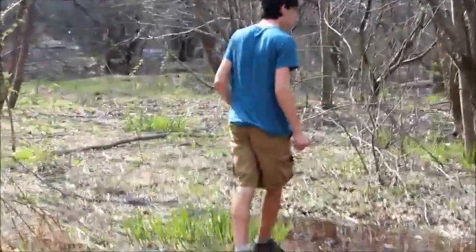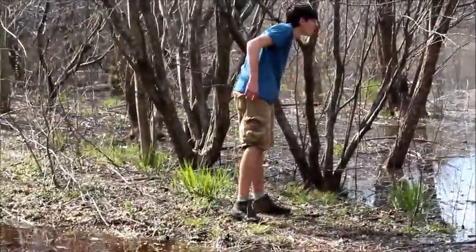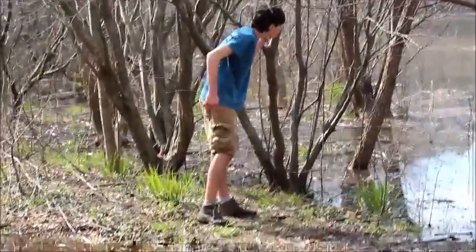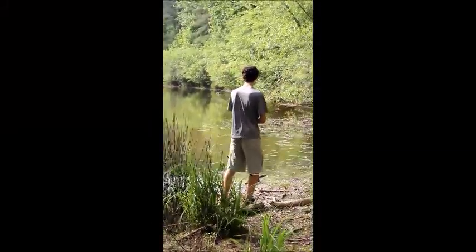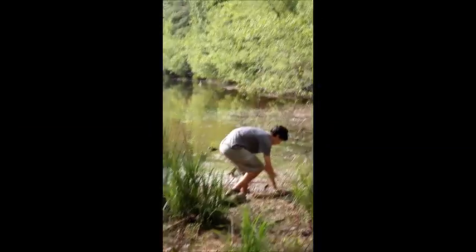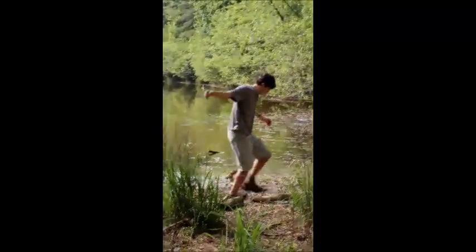He's been moving slowly in order to get the turtle. He moves slowly. What is he doing? He's looking at the turtle. On video.